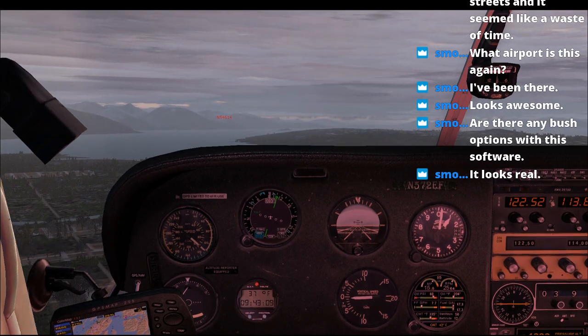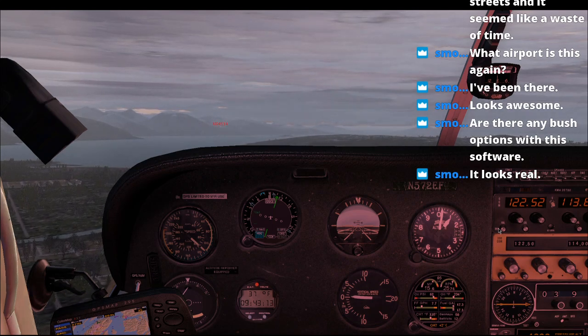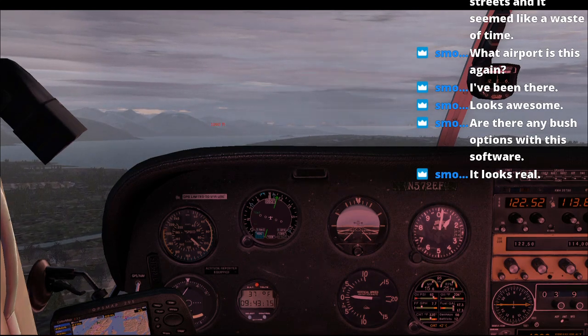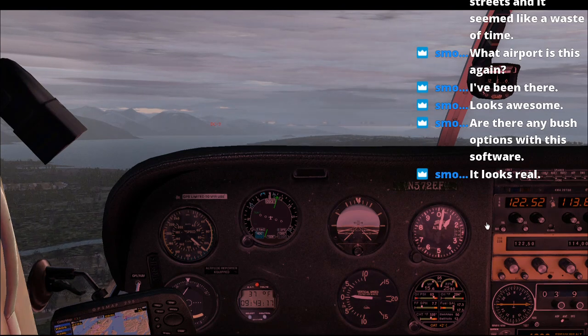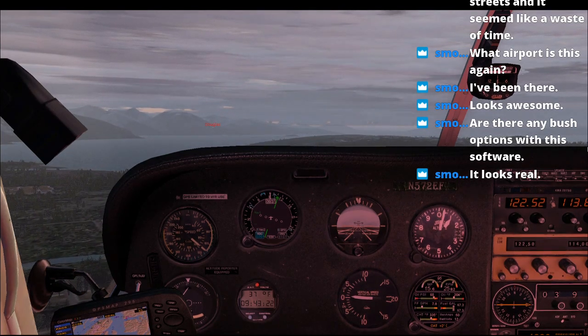Sierra, traffic, Douglas, November 54514 is 5 miles southeast, inbound, visual, runway 29er. Oh, hey, there's the DC-3s coming in. I think we're going to be right behind the DC-3. That's cool.